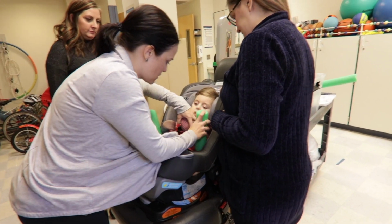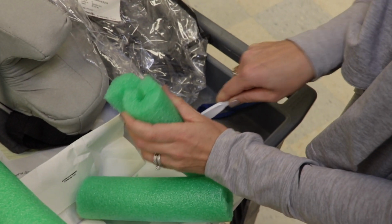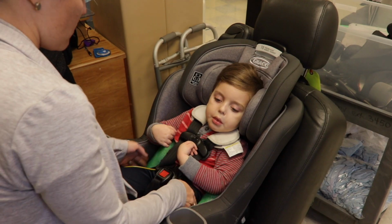It seems like it's actually working. They're a little too big, so she gets out her plastic knife again, and she cuts the pool noodle in half to make it just the right size for Emmett. It was totally awesome. So she gets that all dialed in.